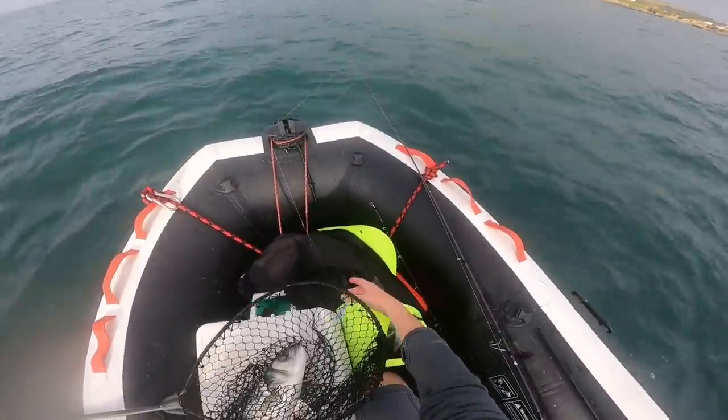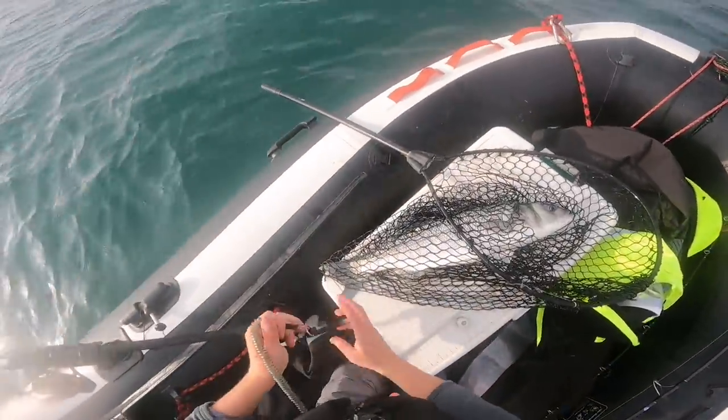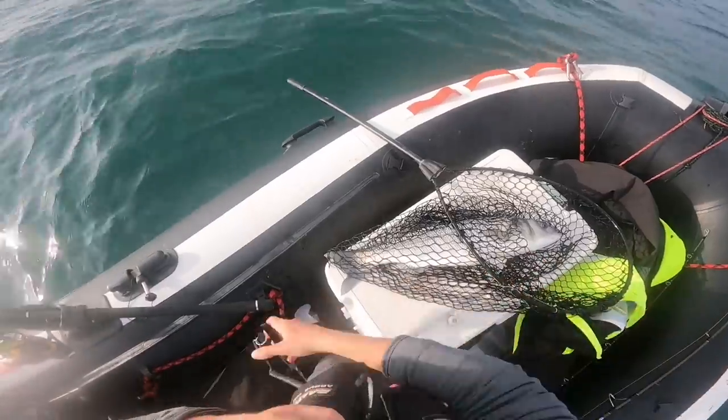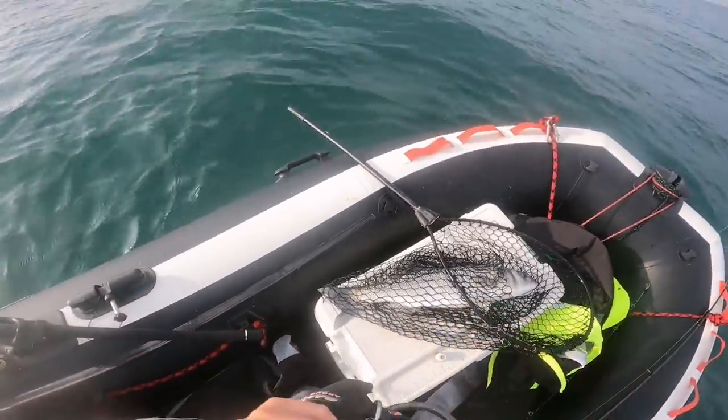If it's just something that looks a bit crap, they're not that interested in it. They might peck at it, or you might get the odd fish, but you want them competing, so the best fish goes for it.